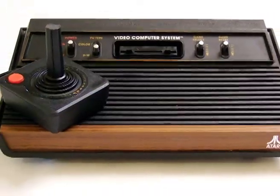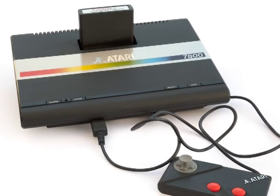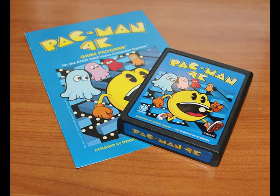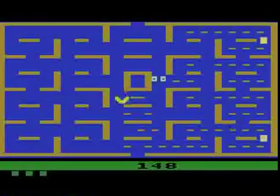First came the news that a number of Atari 2600 and 7800 reproduction carts are available to buy thanks to the website AtariAge. The 2600 games are Tetris clone Charity, Epic Adventure, an upgraded version of the original Adventure, and Pac-Man 4K. This version is actually good compared to this version. Please don't show me any more of that.